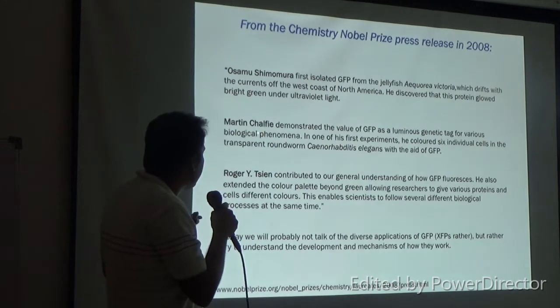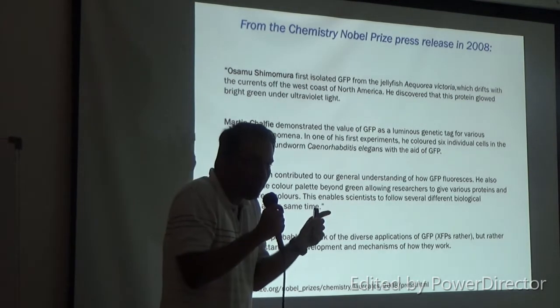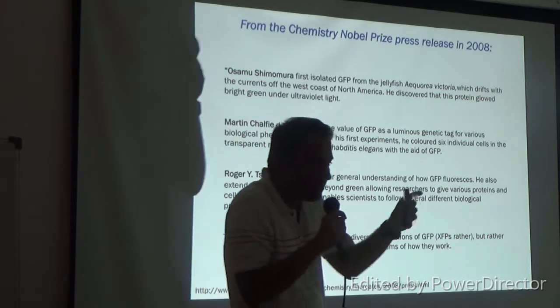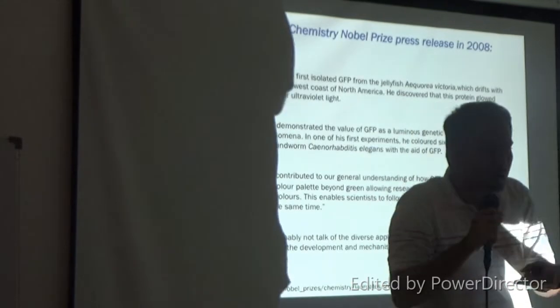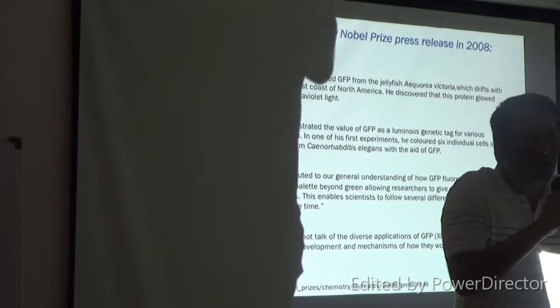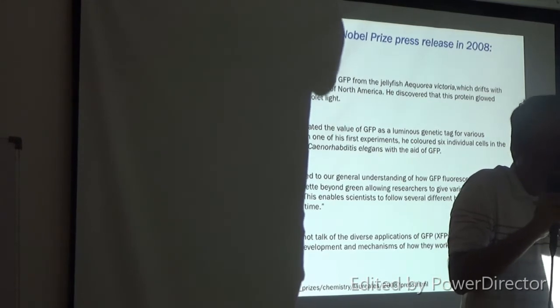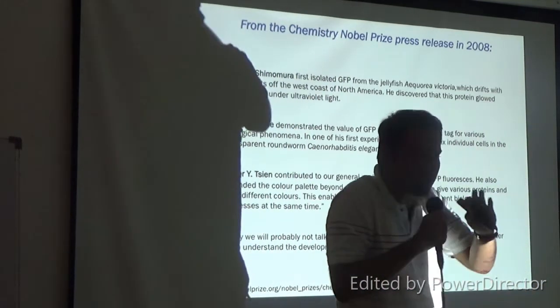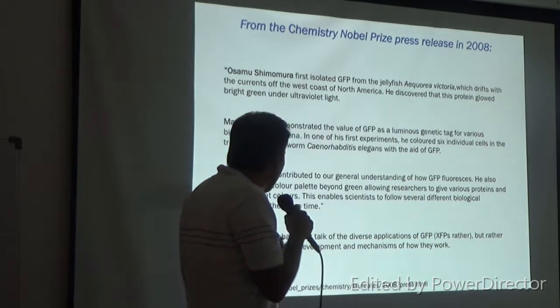And then Martin Chalfie demonstrated the value of GFP, that this is not just good for the jellyfish, but you can actually take this protein and express it in human cells, in mouse cells, in whole mice, in Drosophila, in whatever organism that you want, and you can tag almost any protein of your interest. As long as you make sure that the fusion protein is functional, you're good to go.